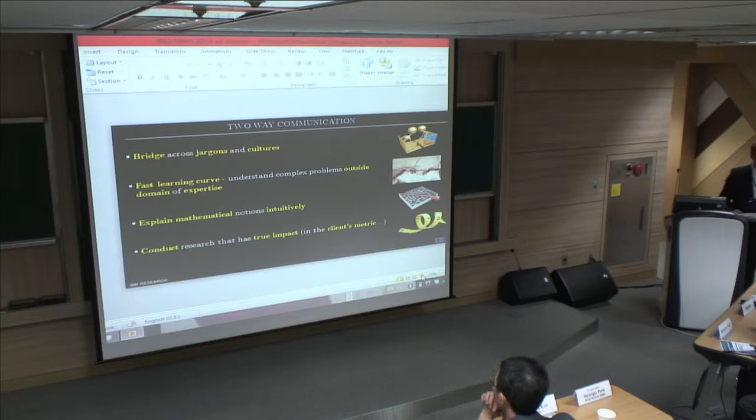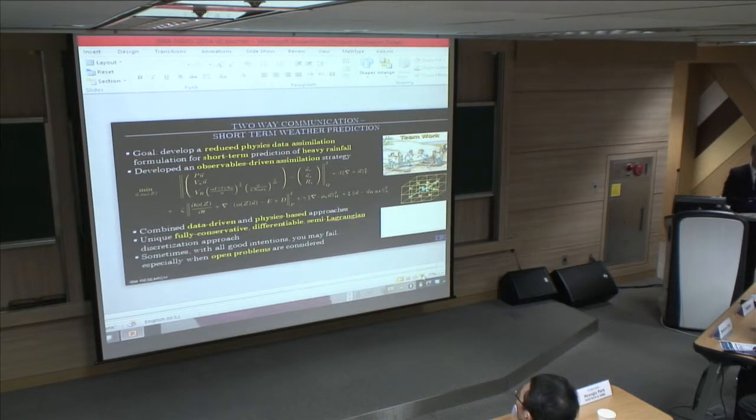And the last thing, which is something that I learned from my own experience, often in a painful way, you need to conduct research that actually has true impact, not for you. You need to make sure that that impact is valued and appreciated in the other side. You need to make sure that you're capable of reflecting and make sure that the client's metric appreciate that research. So I'll give you one last example for that.